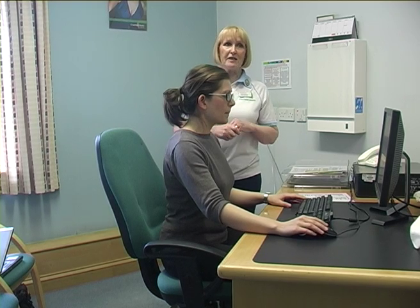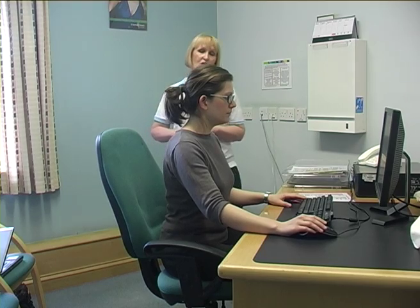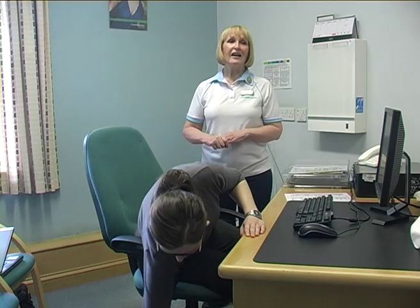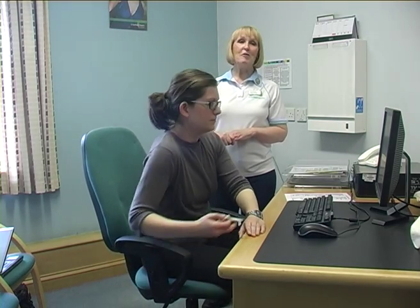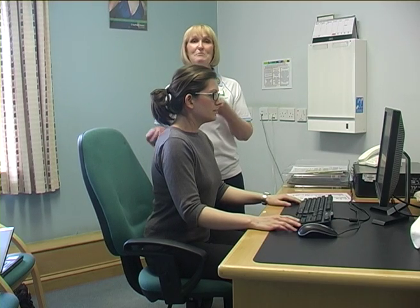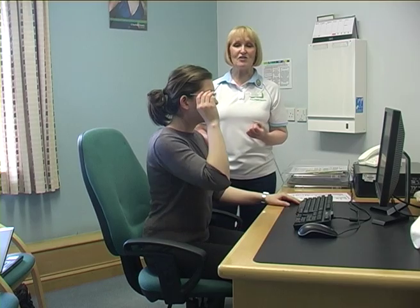If we ask her to pick something up from the floor, she's dropped her keys on the floor, and so instead of pushing her chair back, getting up from the chair, moving forward, she's actually stayed in the chair, and that's put even more stress through her spine. And again, it's something that we do time and time again during the day.